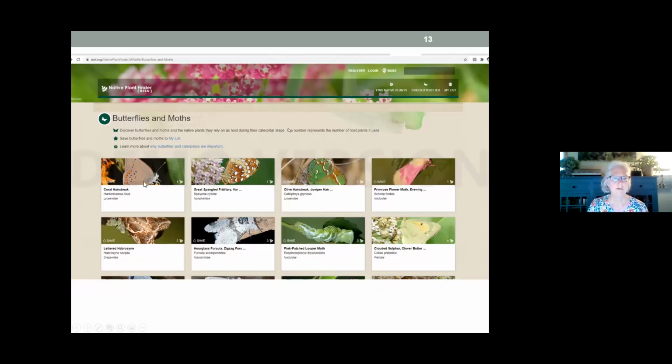And if you click on the butterfly list, you get a list of all the butterflies that are known to occur in your area, 98282. And you can see how many species of plant they are dependent upon. So this coral hairstreak is known to put its eggs and larvae on just one species of plant.